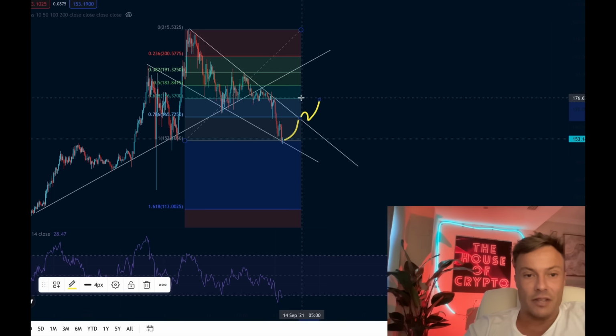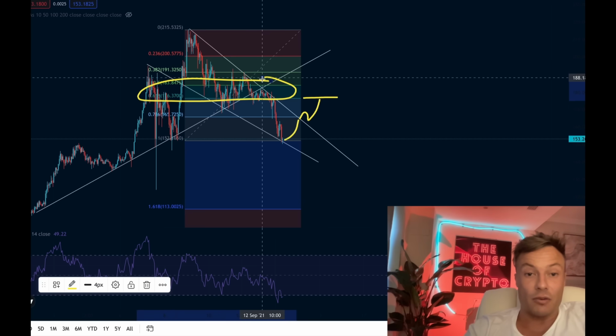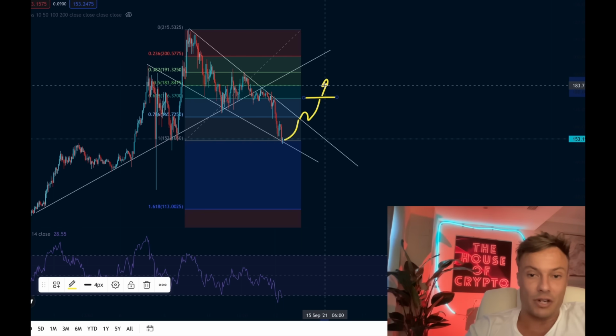and then that would see us having to push back up towards the upside. The next key area then would be around the $176, and as you can see through this area, guys, there's quite a lot of trading been happening, and it would provide us with some significant resistance to be able to push back up.